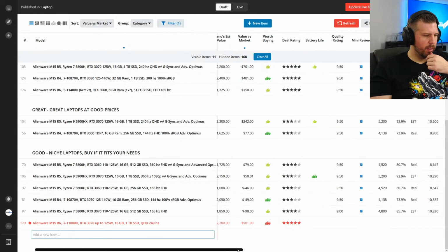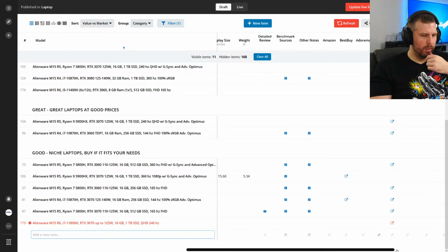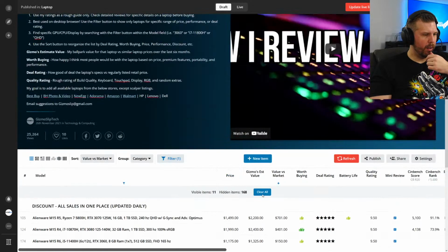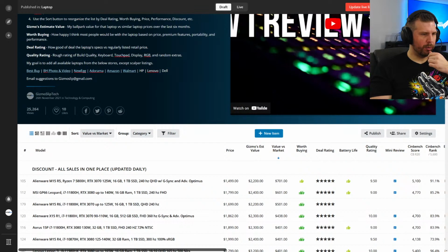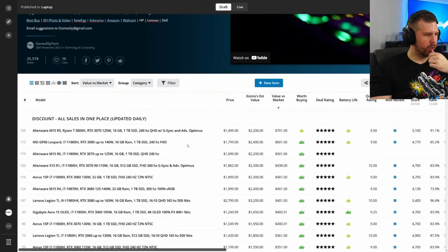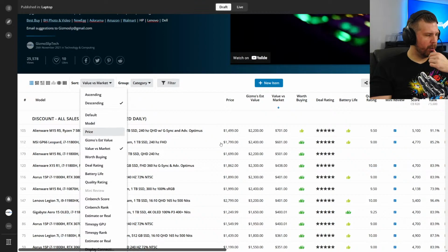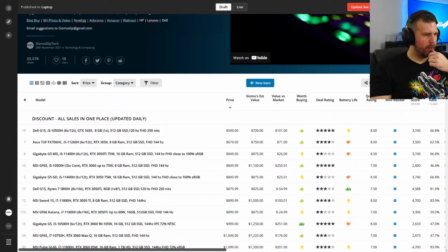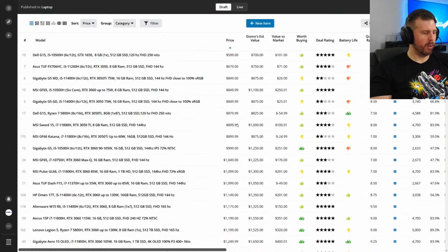All right. Cool. I'm just going to put this up there so that people can immediately start to find the link on the sheet if you just refresh it in a moment. I have the wrong sorting. Right now it's sorted by value versus market. I'm going to do it by price though, because whenever I publish the list, it publishes with whatever view I have on the list.